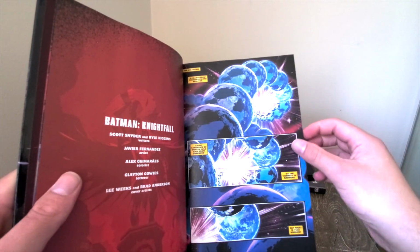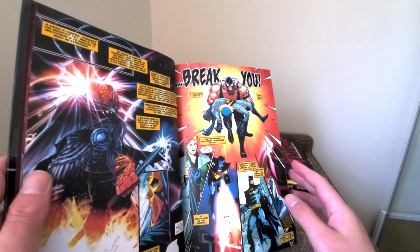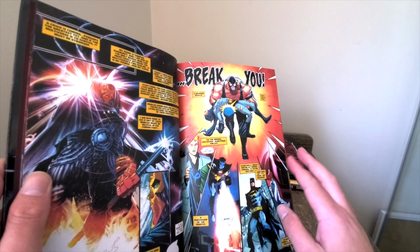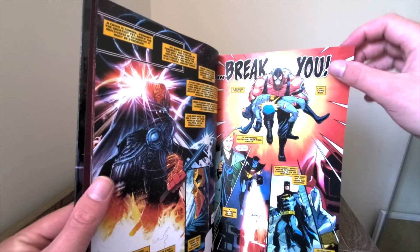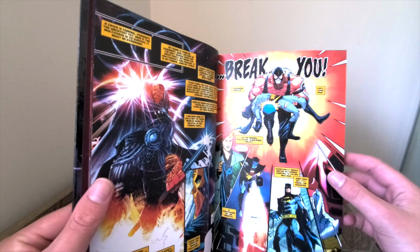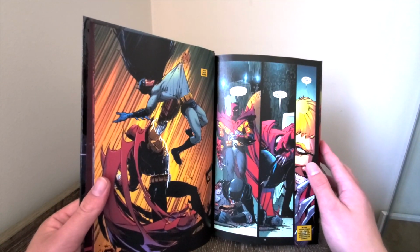Very famous image there. Very well known. Now the colours in here are beautiful. It is the matte paper stock once again. And there's Bane, as we know, breaking Batman's back. I hope you guys can see this properly.